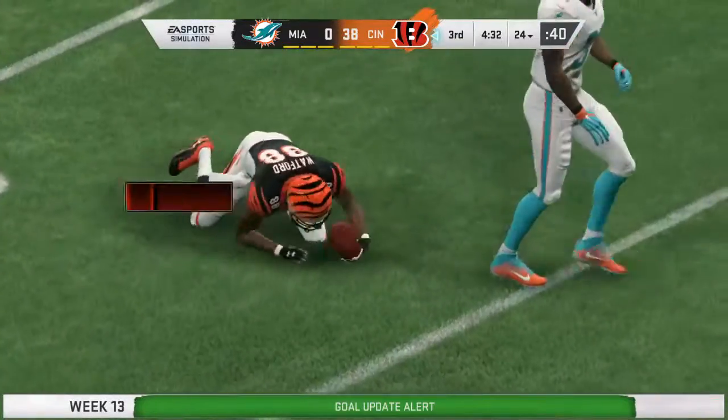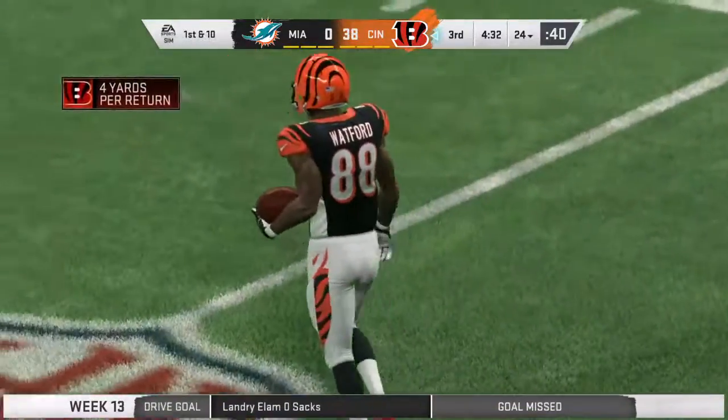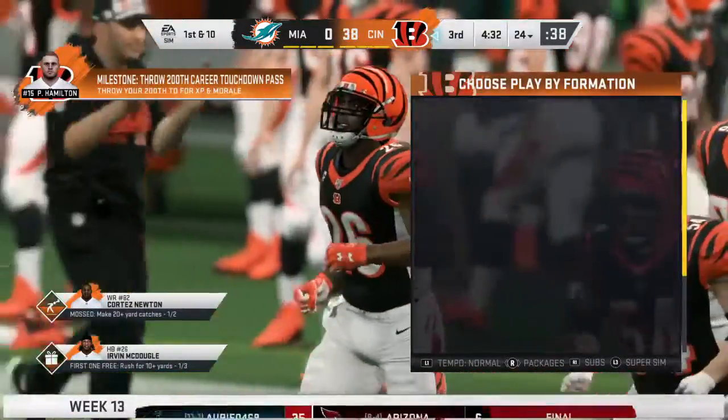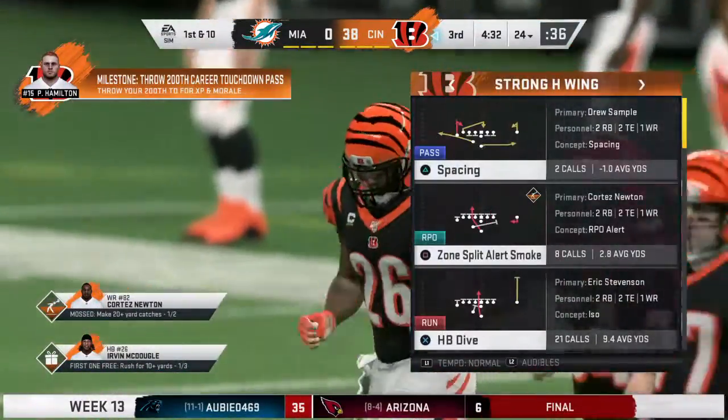Just a 2-yard return there following a punt of 48. And out will come the offense as they take over. Now the Cincinnati offense is ready to see what they can do here.